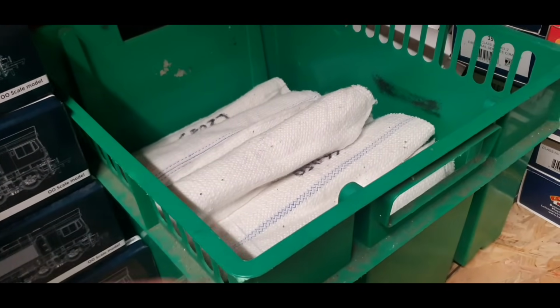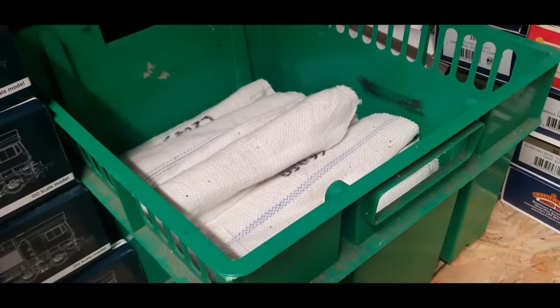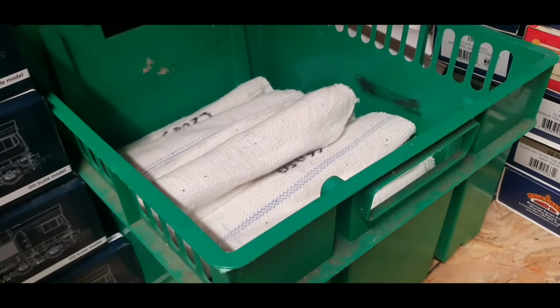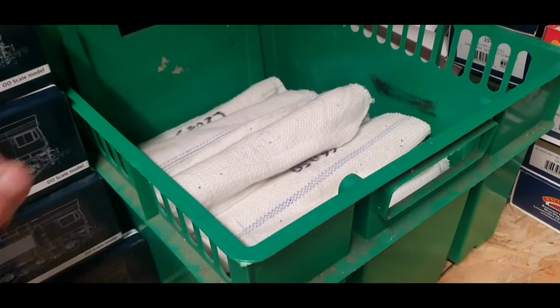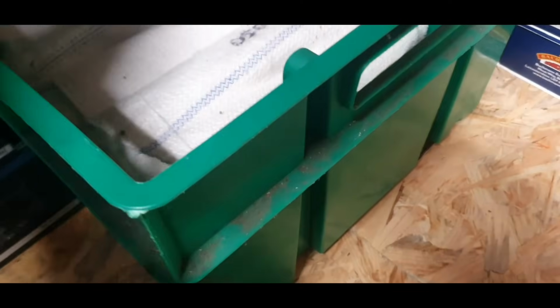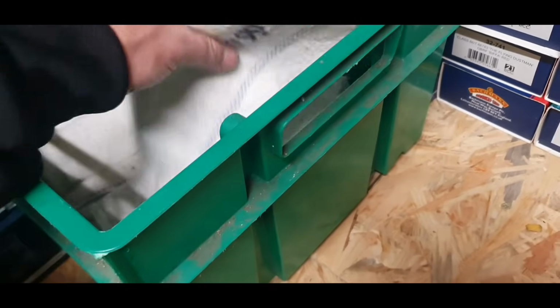models. No, seriously, I do a lot of trades with people, and people send me locomotives that ain't got boxes, etc. Or they send me boxes that are really manky, so they kind of end up in the crate here, wrapped in dishcloths. So let's have a quick look, see what's in here. Let's start at the end. I think a lot of these are going to be 68s.